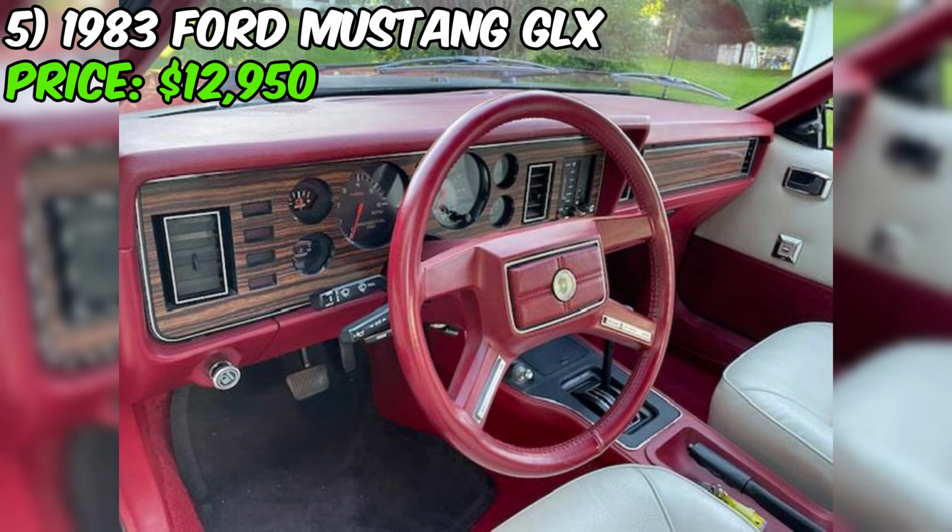Under the hood, you'll find a 3.8L V6 engine paired with an automatic transmission. The seller has recently serviced the car, including a tune-up, carb overhaul, and oil and filter change. That's great news, as it suggests that the car is in good running condition and ready to hit the road.